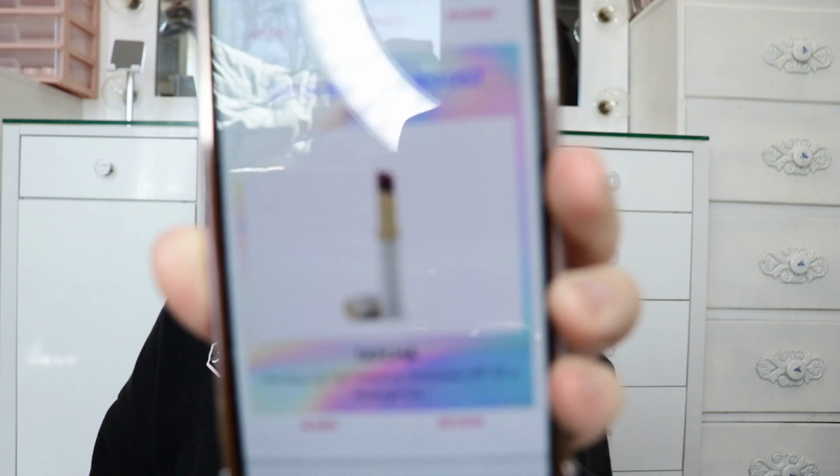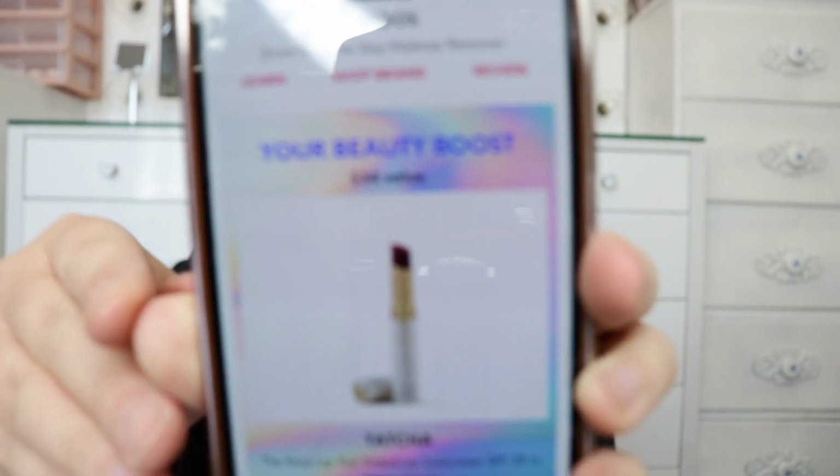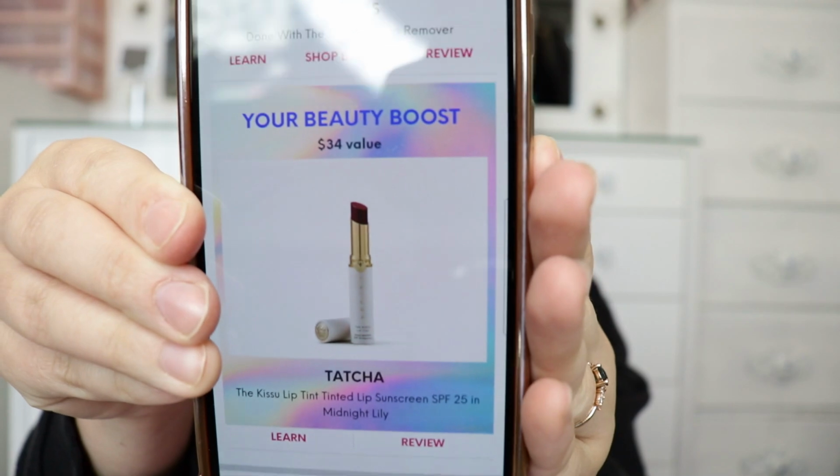So my beauty boost item would have been this product from Tatcha. It's the Kiss You Lip Tint Tinted Lips Sunscreen. It's a long title, but anyways. SPF 25 in the shade Midnight Lily. And it retails for $34. I'm going to show you, let me see if my camera will focus. No, not my thumb. There it is.